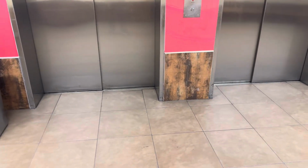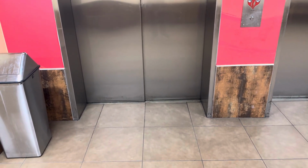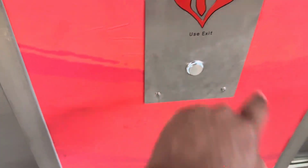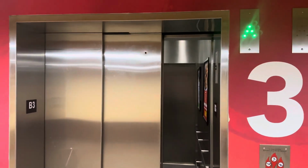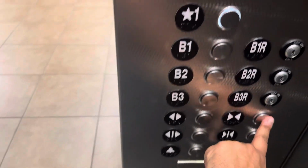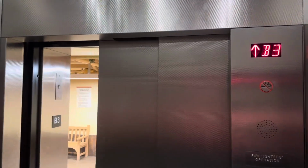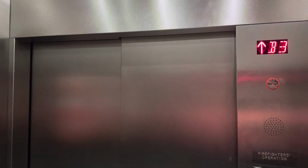Here we come to the elevators at Wegmans in Tyson's, Virginia, McLean, Virginia. We got some ThyssenKrupp elevators. Look how huge this cab is. Going to 1. I think they're hydraulic traction.